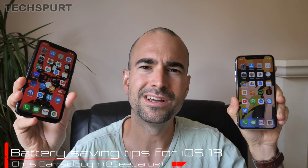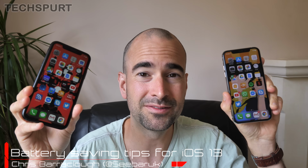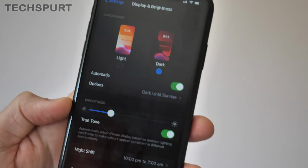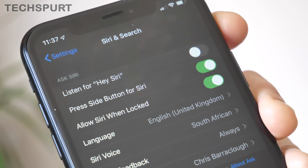iPhones are nice and all, but a lot of users are still struggling with the battery life, and once that last little trickle of juice is finally drained, you're basically left clutching a £1,000 doorstop. Fear not, however, as Apple's new iOS 13 update contains a few nifty battery-saving features to help you keep on going until you're tucked up with Teddy.